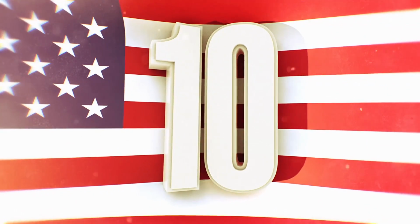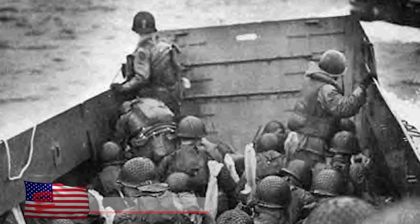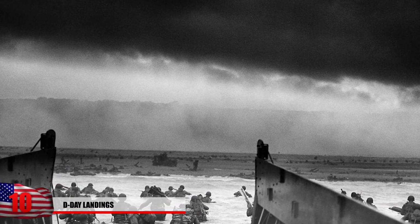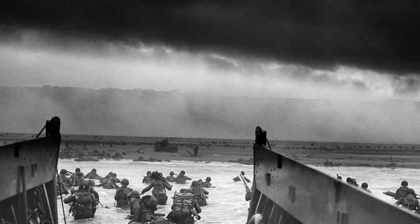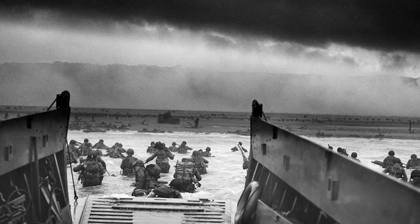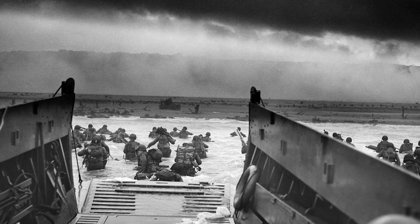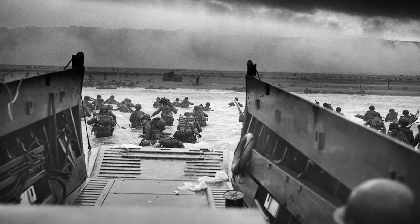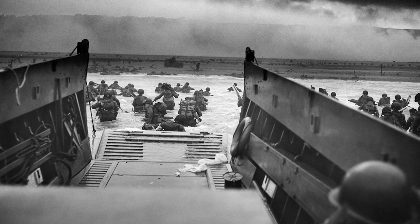Number 10. D-Day landings. In order to reach European soil and liberate France, the Allies needed to storm the beaches of Normandy, and this photo was taken the morning of June 6, 1944, of the disembarkment of America's army on Omaha Beach. Many of this infantry unit was gunned down by the vicious MG-42 machine gun, and 2/3 of them became casualties. You can only imagine the thoughts going through their head, and the sheer bravery that must have been overtaking them at this moment.